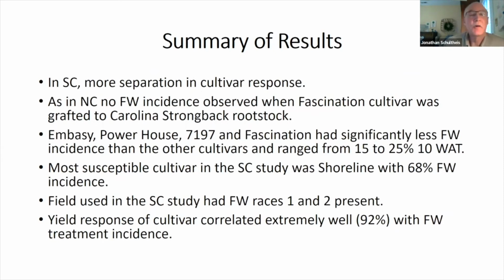And if we look at South Carolina and summarize that, there was much more separation in cultivar response. As in North Carolina, there was no Fusarium wilt incidence observed with the Fascination cultivar grafted to Carolina Strongback rootstock. But MSC Powerhouse, 7197, and Fascination had less Fusarium wilt incidence than the other cultivars, and they ranged between 10 and 25% at 10 weeks after transplant. The most susceptible cultivar in South Carolina, which was high in North Carolina as well, had 68% Fusarium wilt incidence. The field used for South Carolina, Tony Keinath had looked at that, and they have races 1 and 2, as I mentioned earlier. And the yield response, as I also indicated earlier, was correlated extremely well, 92%, with Fusarium incidence.